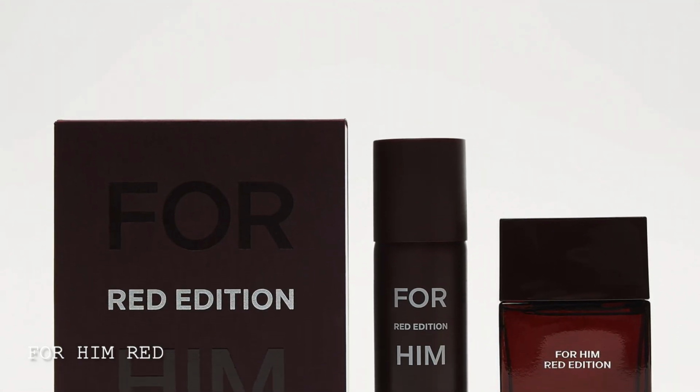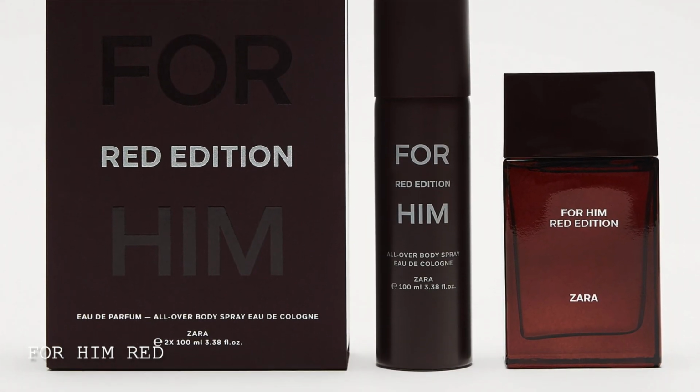Number 4 best reviewed Zara fragrance technically is better reviewed than the last one, but didn't have as many reviews. So, you know, it fell a little bit because of that. And it's For Him Red in the Zara men's section. It is a dupe, apparently, of the Baccarat Rouge 540 extrait version, which is a sweeter, more vanilla-y version of the fragrance, where the last one is a little bit more aromatic and fresh. So apparently, this really thick, sweet fragrance performs beastly. Like, it lasts 8 hours in a way that most Zara fragrances cannot pull off, and it is really beautiful.